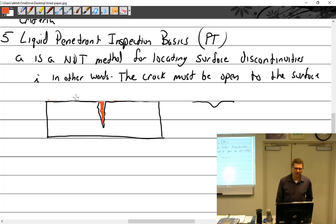Then we'll put a developer on, which you don't necessarily have to, because sometimes it's just so obvious. It's like, why waste the time? Developer, and then inspect. And then we'll pick up from this tomorrow.